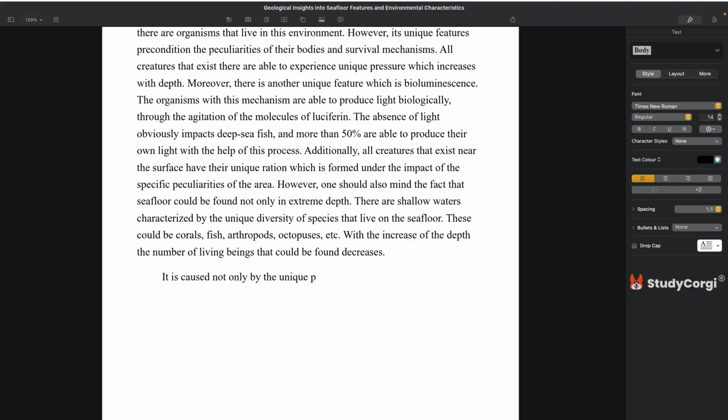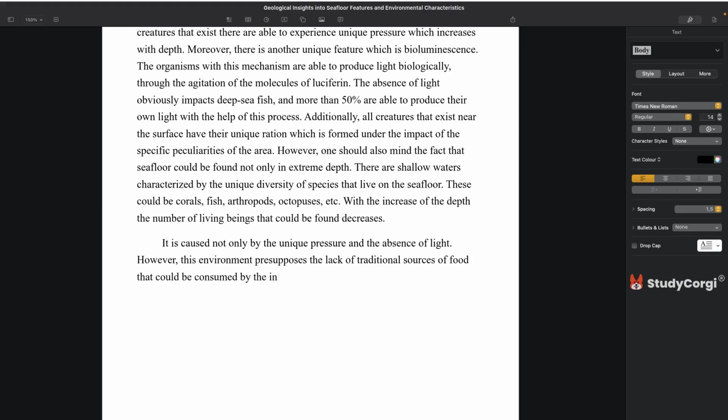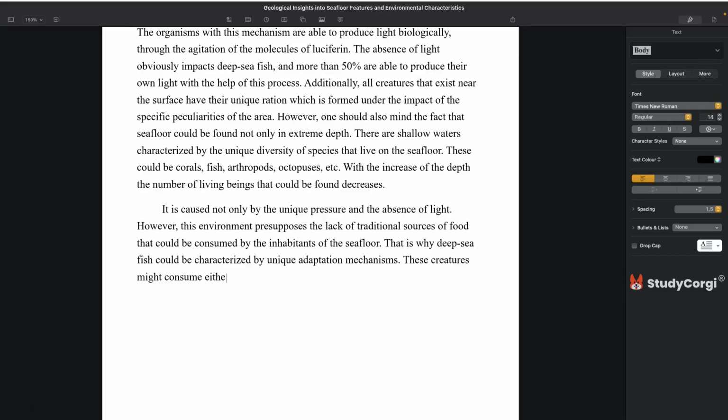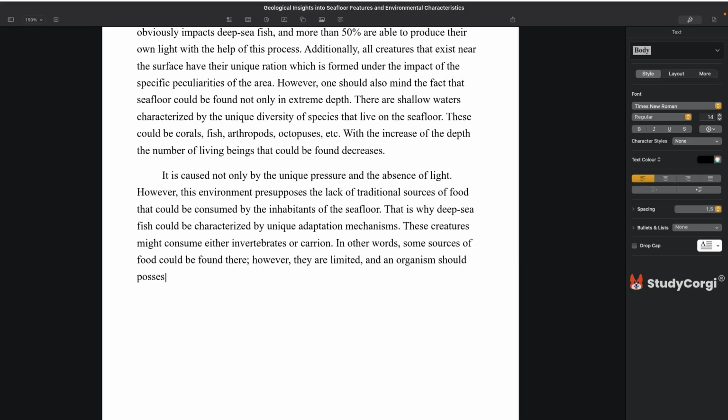It is caused not only by the unique pressure and the absence of light. However, this environment presupposes the lack of traditional sources of food that could be consumed by the inhabitants of the seafloor. That is why deep-sea fish could be characterized by unique adaptation mechanisms. These creatures might consume either invertebrates or carrion. In other words, some sources of food could be found there, however, they are limited, and an organism should possess unique features like telescopic eyes, a well-muscled body, etc. to survive.